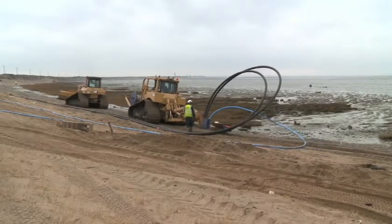It was very quick. The tidal surge was on the 5th of December, and by March we'd got that power supply back on, which, to be honest, astonished us.